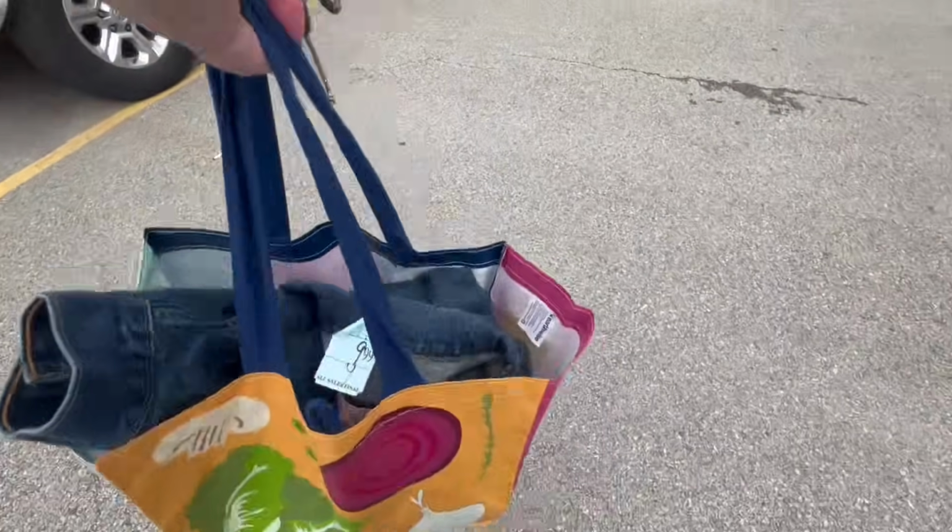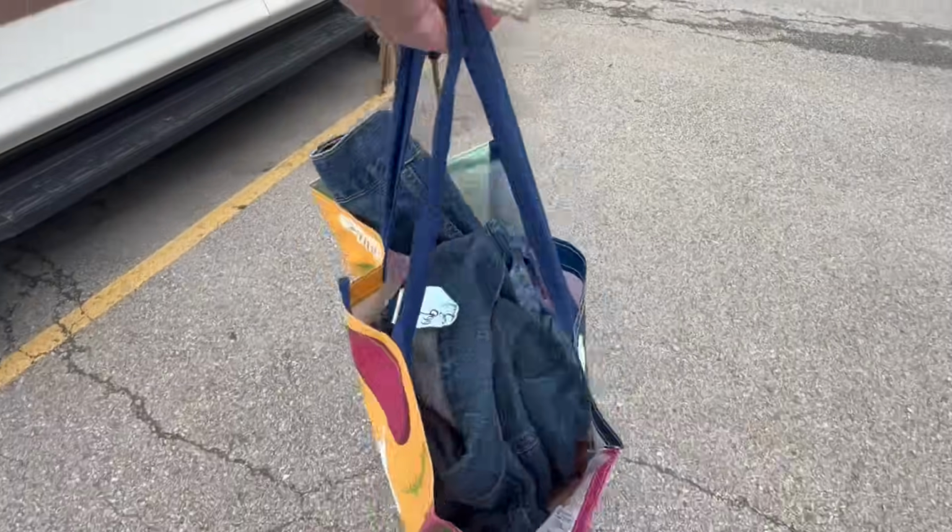Yeah, we got a couple things. Not everything we're gonna do thrift flip with, but we got a couple things. Did you see the yarn? Can I tell you, I am so excited about the yarn.